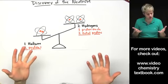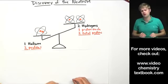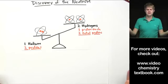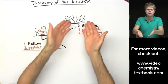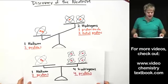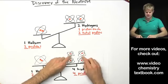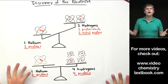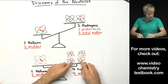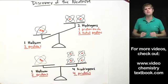But it turned out that one helium atom was still heavier than 2 atoms of hydrogen. And this didn't make sense, because they knew that there was an equal number of protons. It turned out that it took 4 hydrogen atoms to balance out 1 helium atom. And this didn't make sense, because here you've got 4 protons and only 2 protons over here. How are these things balancing out?